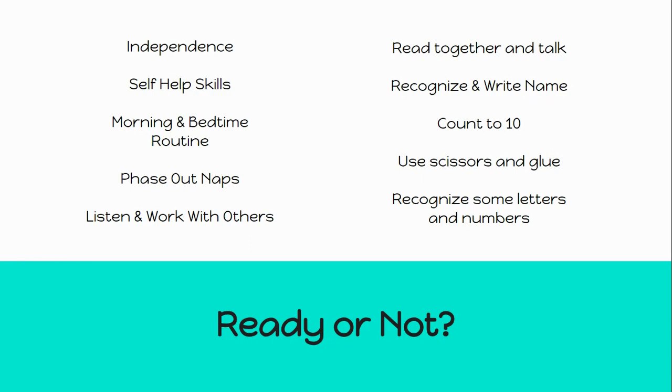But school is also about learning and academics. If your child has a good grasp on social and independent skills, there will be more time for them to focus on academics and learn while at school. Of course, there are some school skills that will help your child get off to a good start.